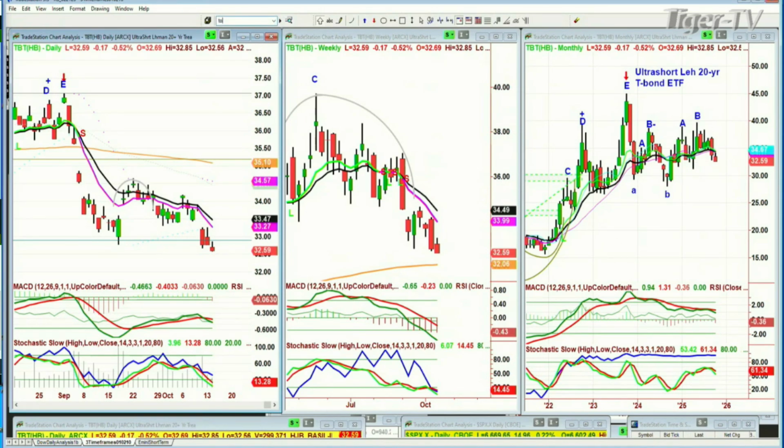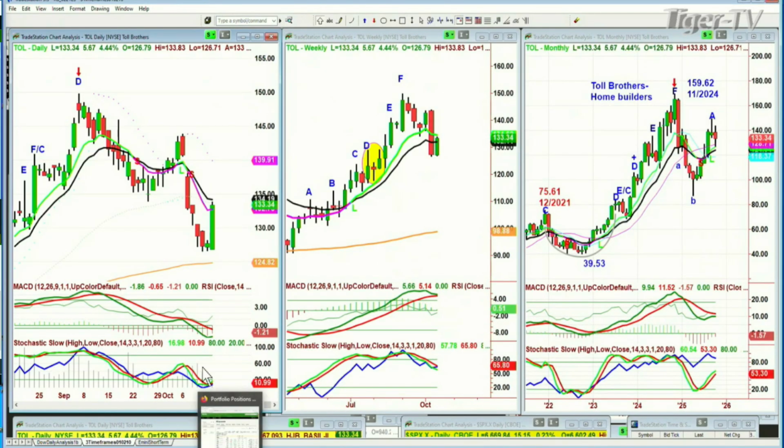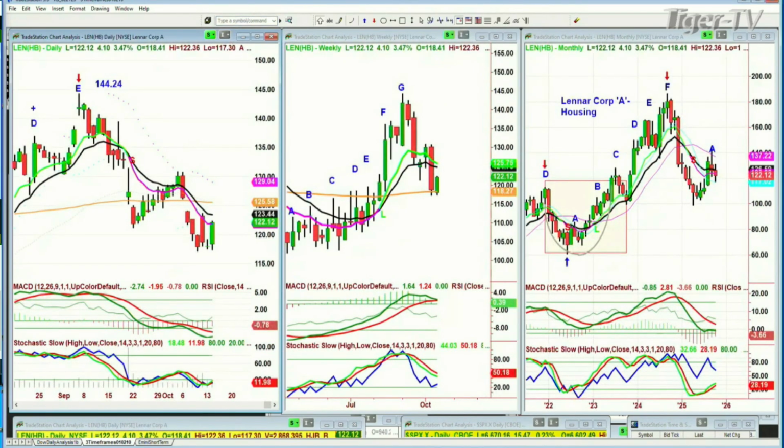Oh, let's just have a look at the... Yes, look at that move in the home builders, Toll Brothers, huge move up, 5.67 at 133 and a quarter. Look at Lennar. Let's see if that's doing the same thing. Also, a nice big move up, 4.10 at 122.12. So yes, the hint is, a little more than a hint, that yields will be coming down. I'll be back in a moment.